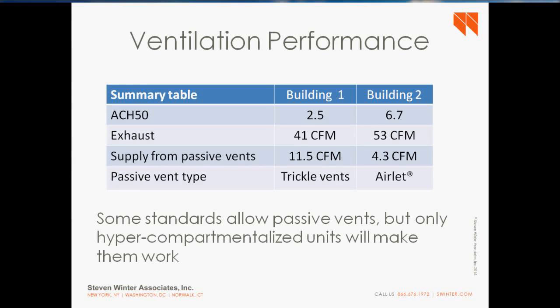Just looking at two buildings with different levels of air tightness. The one on the right has about 53 CFM average exhaust coming from an apartment, and the supply from passive vents, in this case an Airlet through-wall vent, was an average of 4.3 CFM, which is not that much. By contrast, we have another building where the average air change rate was 2.5 ACH50, and the exhaust was 41 CFM. We've got 11.5 CFM coming from trickle vents in the windows.